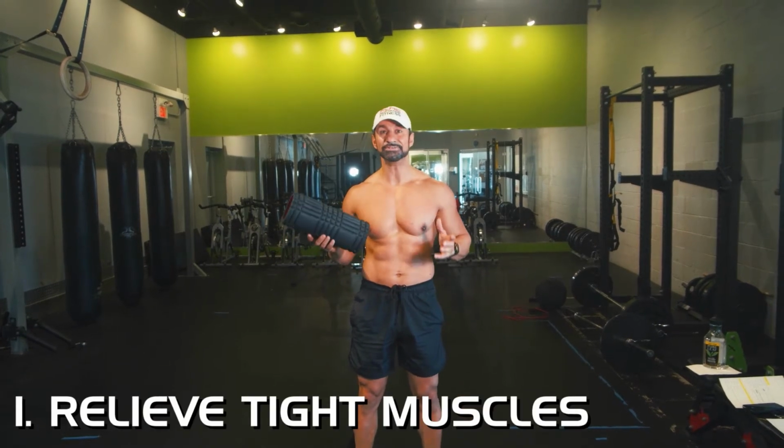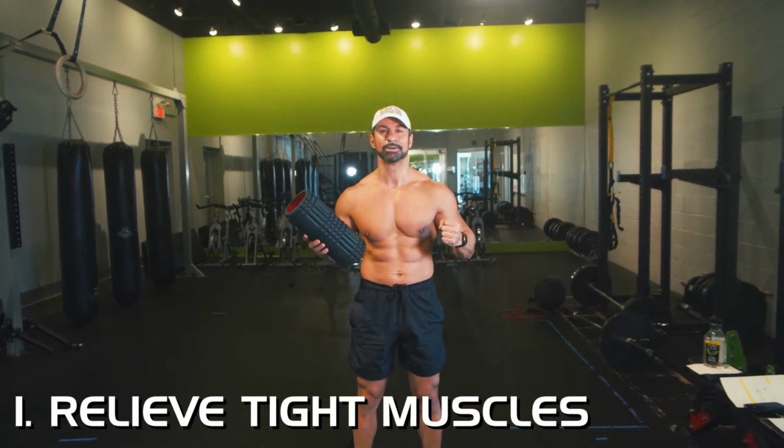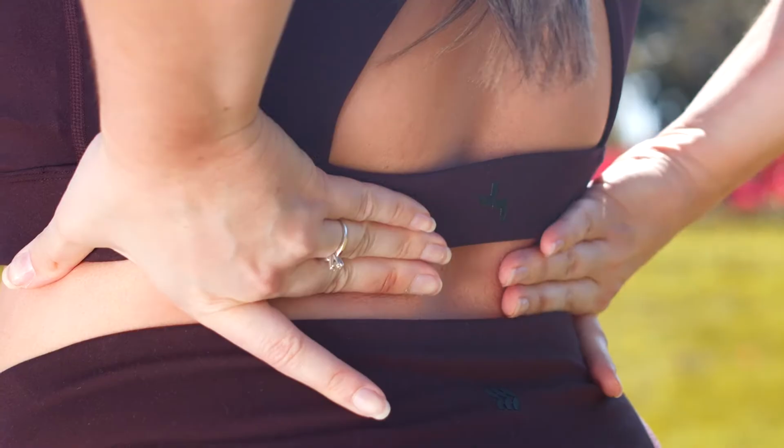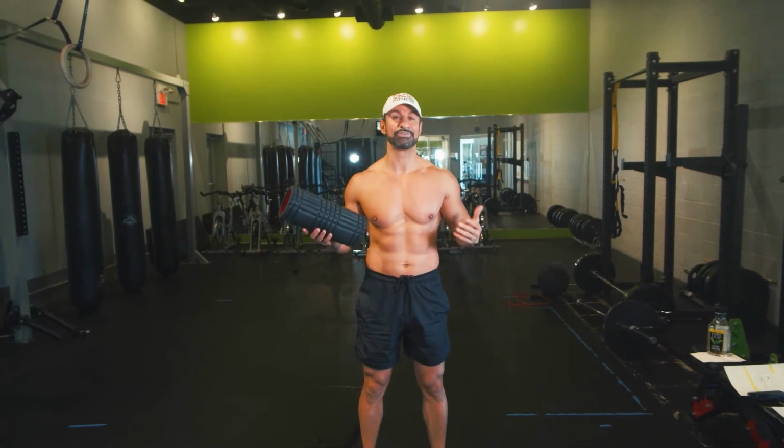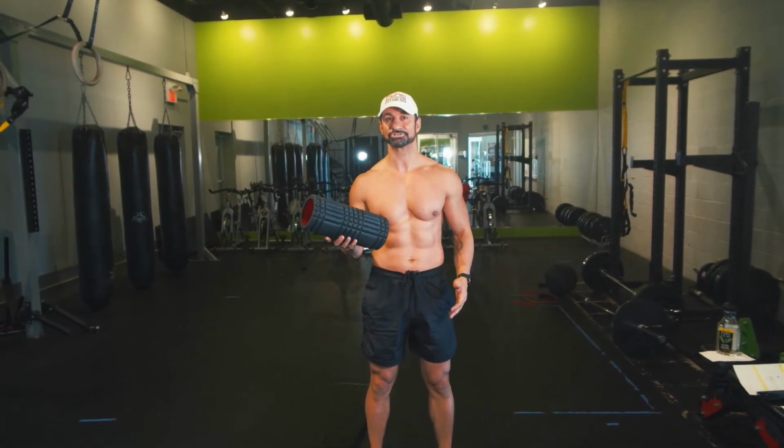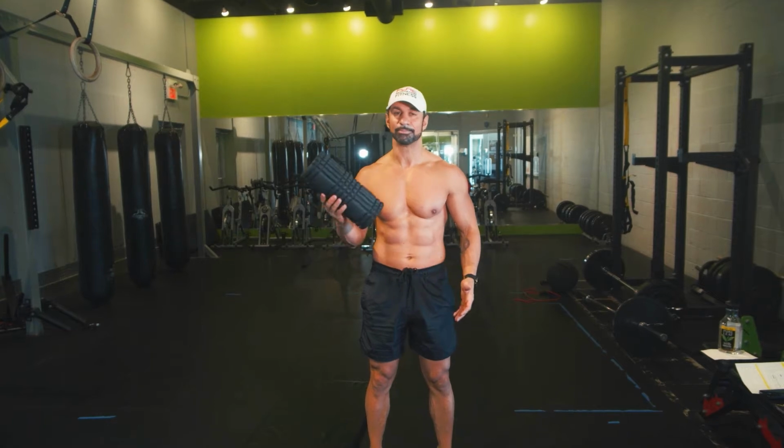1, you're going to relieve tight muscles. When we exercise, muscles contract, they get tighter, they get into knots, and using a foam roller is used for self-myofascial release to relieve those tight muscles that you can't really angle or hit by yourself.